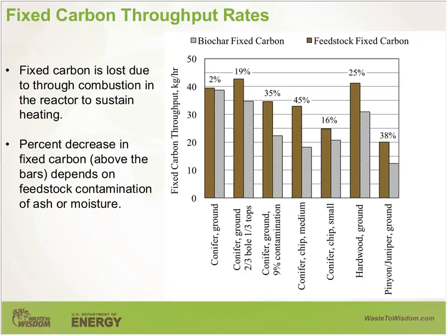Whereas if you look at the conifer chip, the medium, where we had really high moisture content, a lot of the fixed carbon in the product had to go to driving the reaction to drive that water off to generate the char. So we didn't have a very good fixed carbon yield there. And the same with the pinyon juniper. The high ash content of the feedstock really led to a significant amount of the fixed carbon being needed to drive the reaction to generate the char that we did produce.